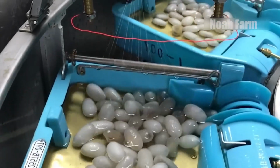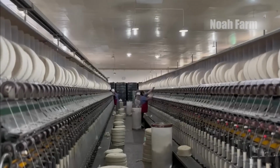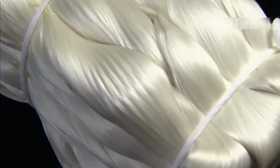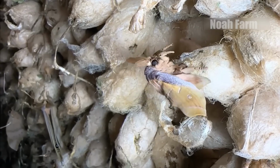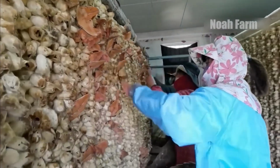We will explore the process of silkworm rearing and silk production in China, from traditional silkworm farms to the application of modern technologies. The caterpillars with this appearance may scare you, but they are full of treasures.